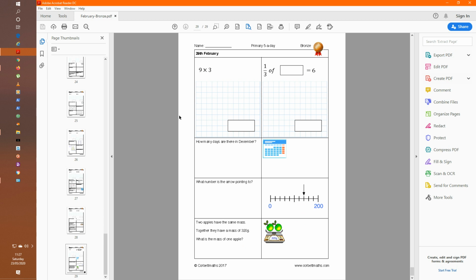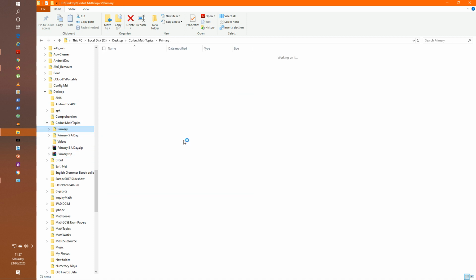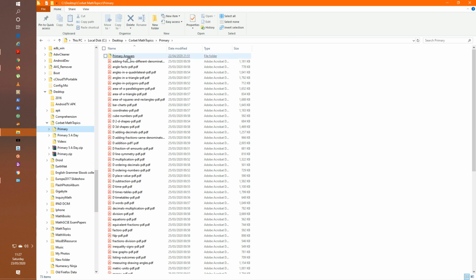You will see that the gold, silver have the same 5-a-day layout, but I will not put that in the video itself. I'll just quickly move on to the primary worksheets, and I'll take you through 1 or 2 of these because this is the core knowledge worksheets. You've got the primary answers also embedded within the primary zip file, so that will exist directly inside the primary folder itself as well, which hopefully you'll find useful.